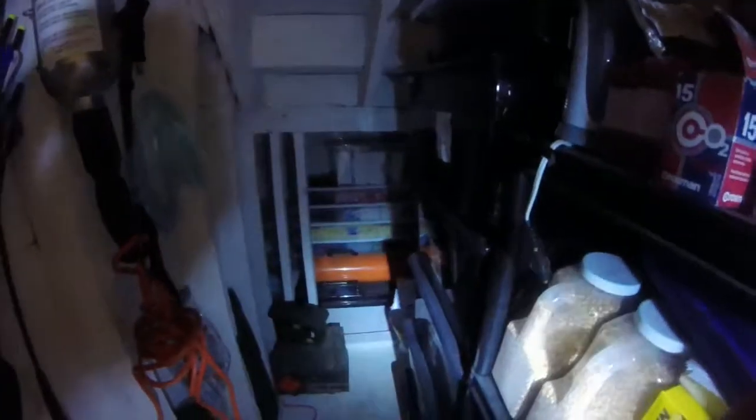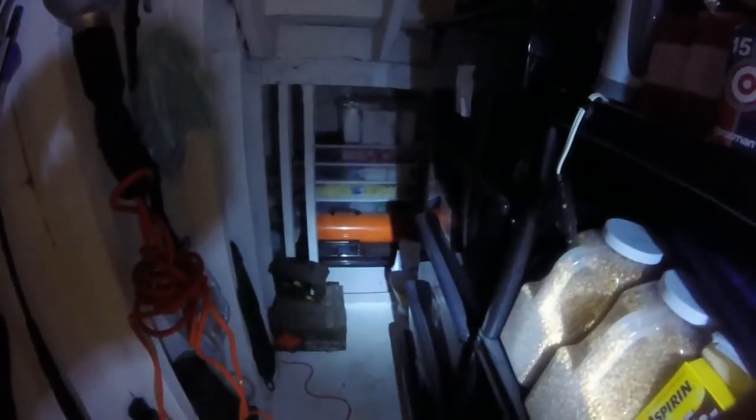Over here we have a kerosene heater, and we have a whole pile of kerosene for it to heat the house. In the back there's a whole bunch of toilet paper and different kinds of food products, soap, all that kind of stuff, and these canisters go all the way back on the other side of the stairs.